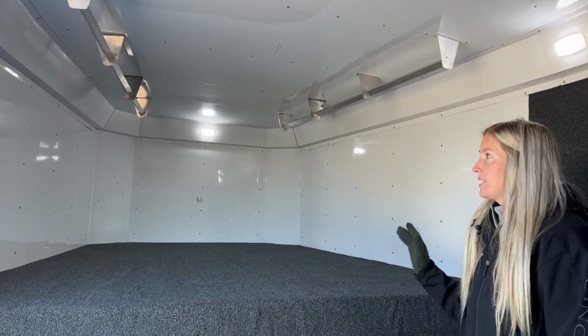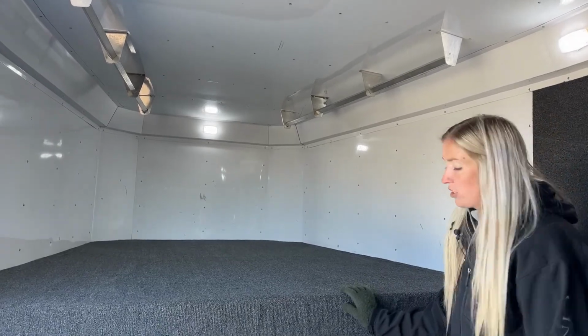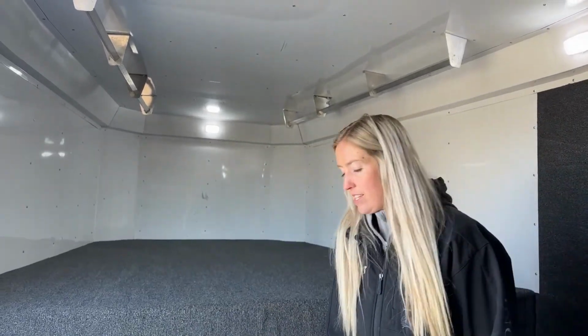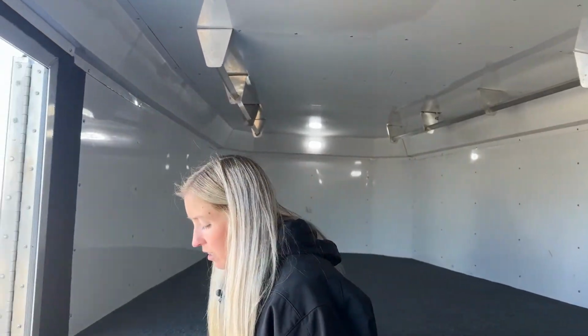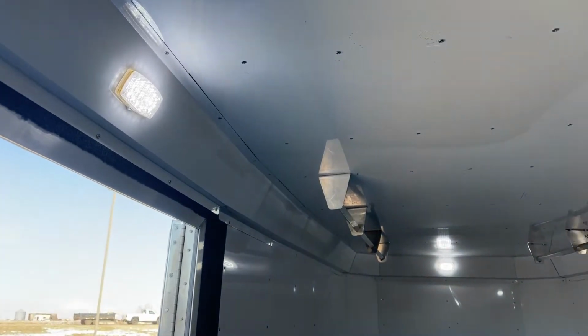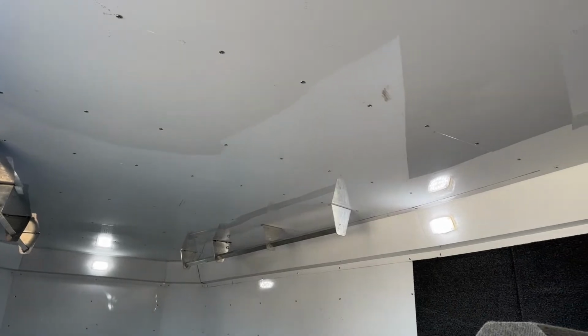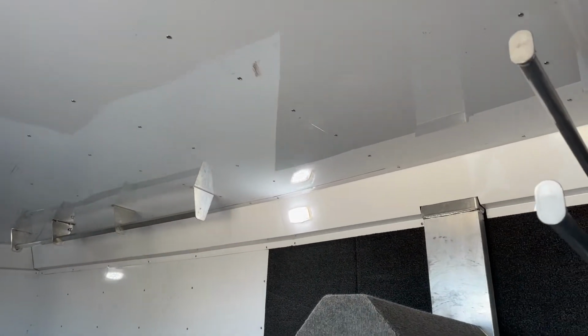so that once this does get packed full of stuff and you're trying to figure out where everything is, you can see what's going on in this trailer, as well as a light right above the door as you exit. So really well set up front tack, especially for a trainer setup, a show setup, anyone that has lots of tack to go along with their rig. This is a great trailer.